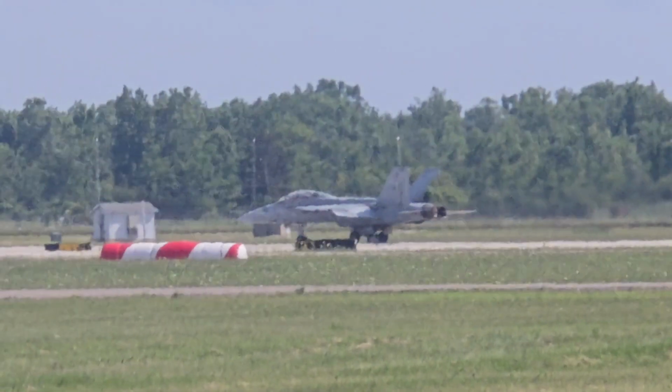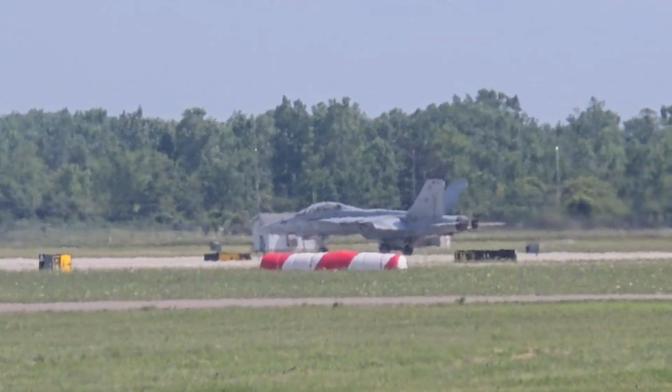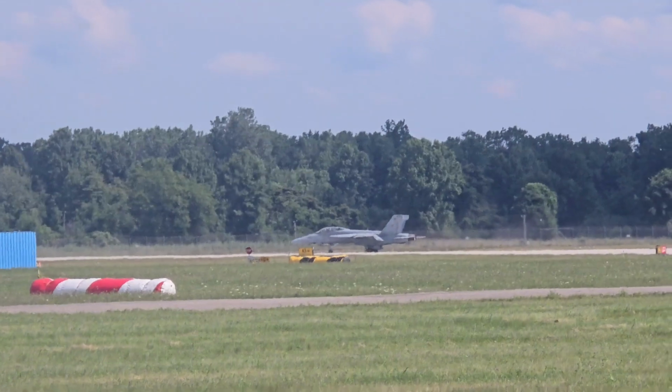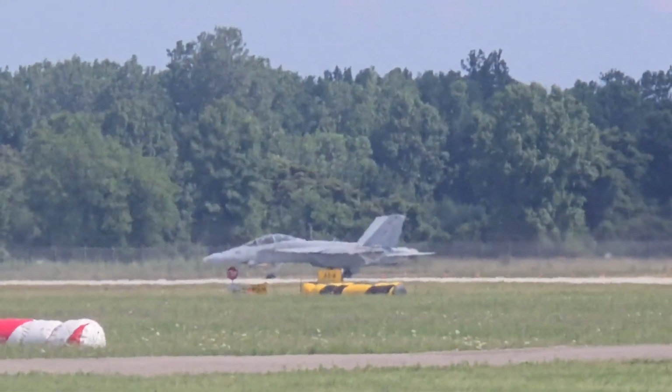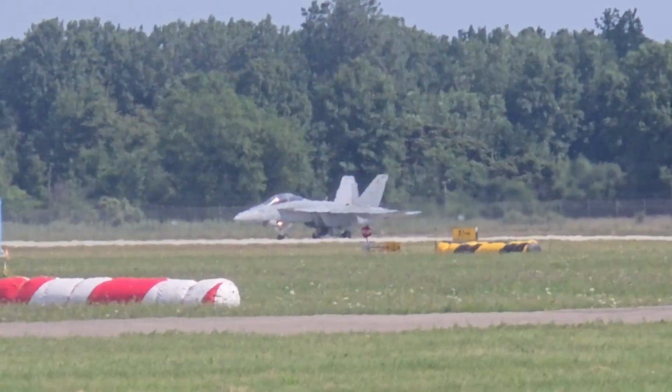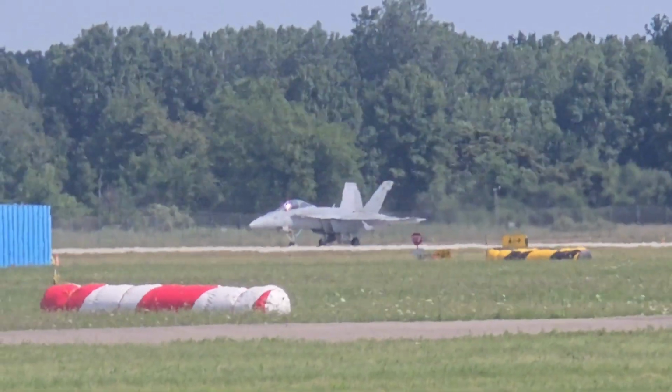The Boeing-built FA-18 Super Hornet is the Navy's frontline tactical aircraft, known as the Rhino, where in a moment you will hear the Rhino's two GE F414 turbofan engines spool up to their maximum power.